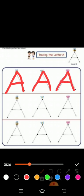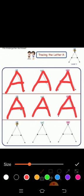A says A, A, A, apple. A says A, A, A, aeroplane. A says A, A, A, ant.